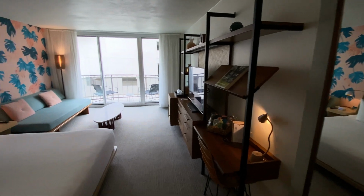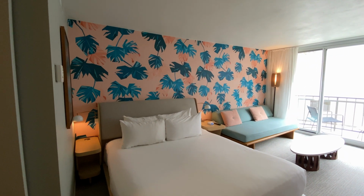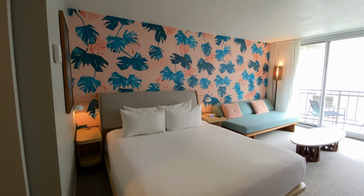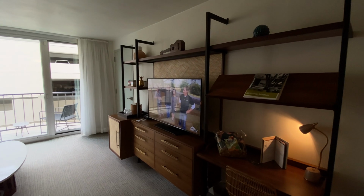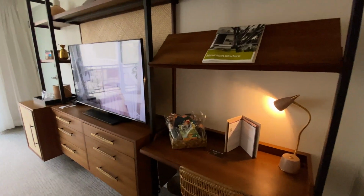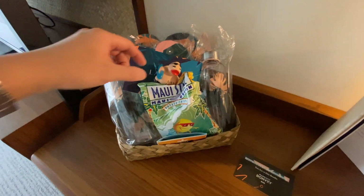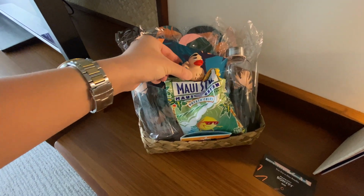This is the bedroom and living room. They have a king bed, love seat, coffee table, and colorful Hawaiian themed wallpaper. Along the opposite wall is a small desk, TV, many Hawaiian decorations, and a gift basket. The gift basket has chips, chocolate, water bottles, sandals, and a Laylow rubber duck. Very nice of the hotel.